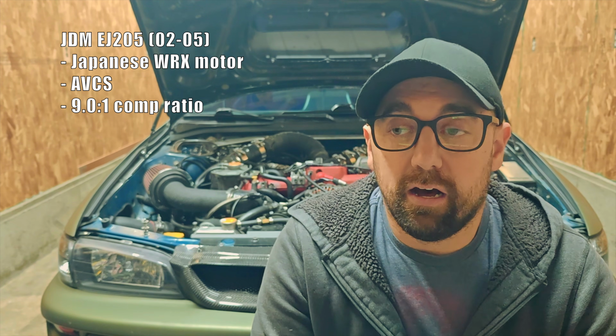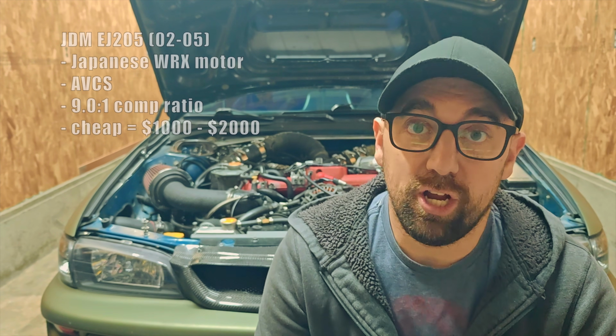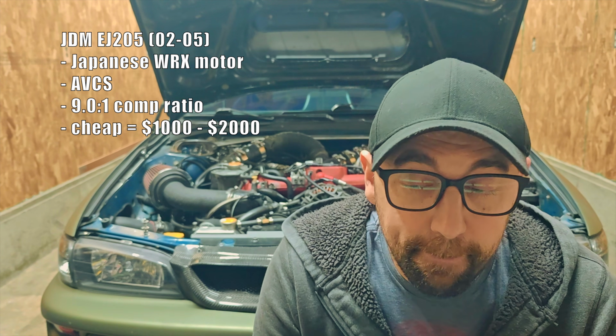Also, it's 9-to-1 compression, which is very high compression. E85 will love that. You can get quite a bit out of these relatively easily, and they're not too expensive. You can typically get a JDM EJ205 for about $1,000 to $2,000 with a warranty, depending on where you get it.